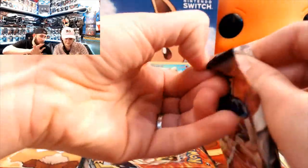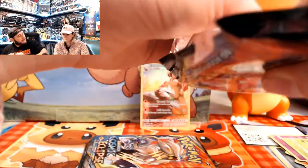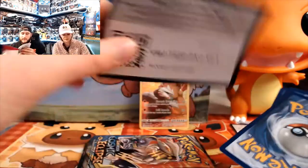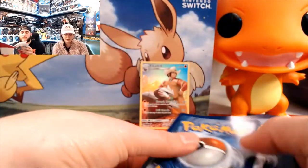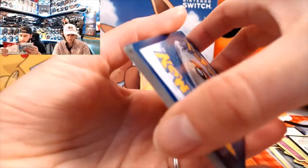What is it called when you're known for something? You know what, they probably have a name. I'm just going to look in the book. Okay, that's probably going to be good. I don't want to be using the wrong terminology. Trademark cards. No, it actually doesn't say.